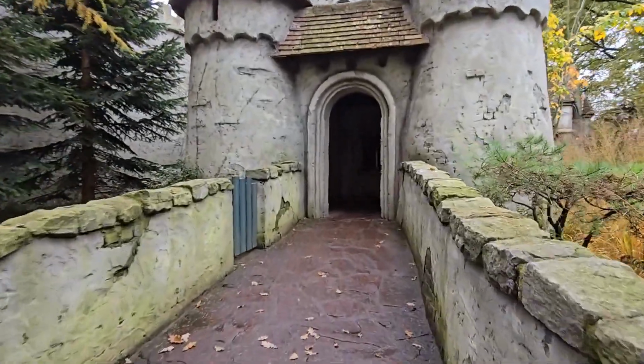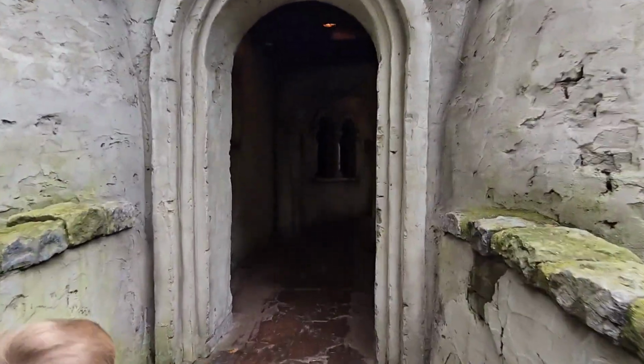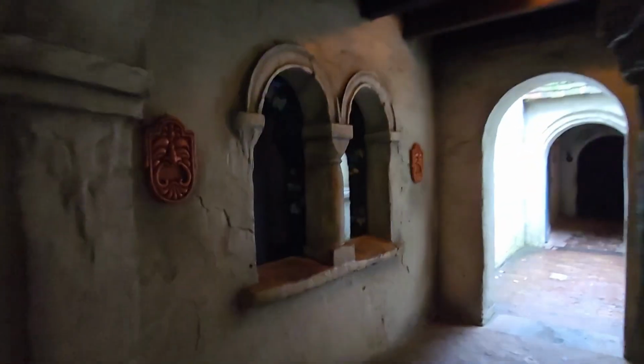A lot of the stuff you don't even know what it is, do you? You just go to it and it's like, what is this one? As long as you go in the entrance, it should have a little story. Oh, it's a little match. No, I don't think, is it? No. Oh, is it? Oh, look.